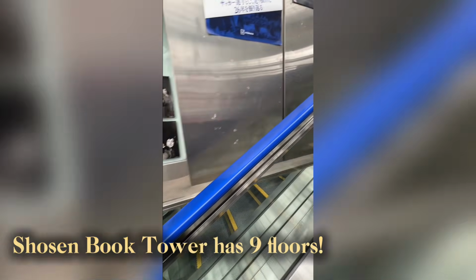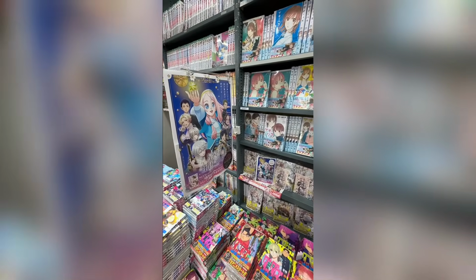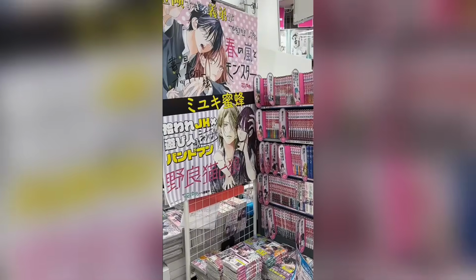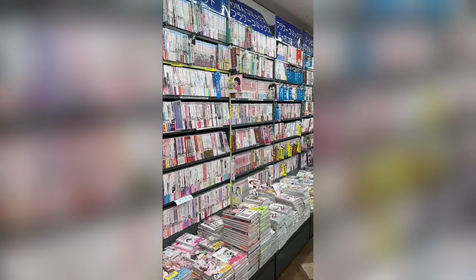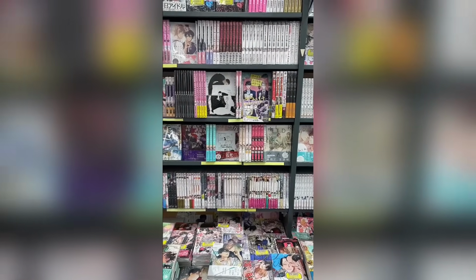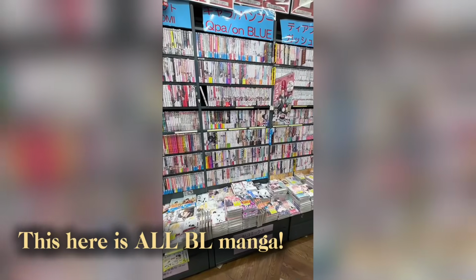So this bookstore has a total of 9 floors, and of course they have a lot of manga. They have a full floor of just manga that is for a female demographic. We're talking shoujo, josei, BL, as well as a lot of TL comics or spicy manga, which was great. And one thing that makes this store different from Animate is that a lot of the newer releases come with a free gift with purchase.